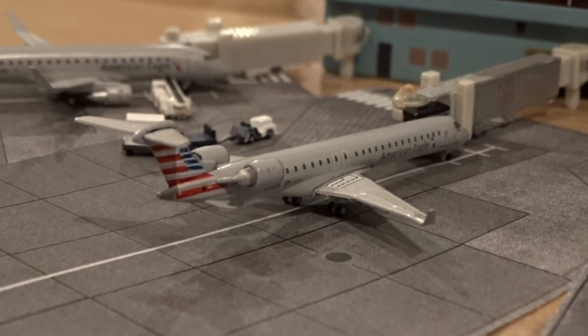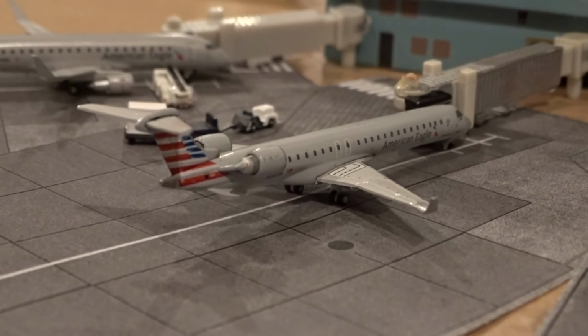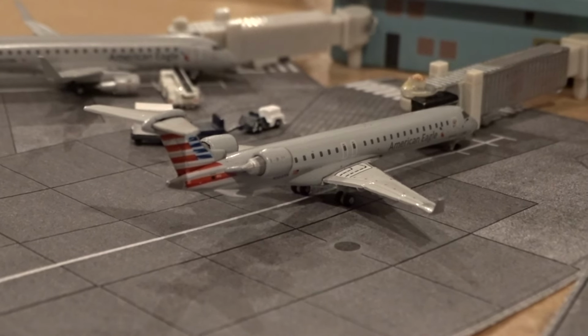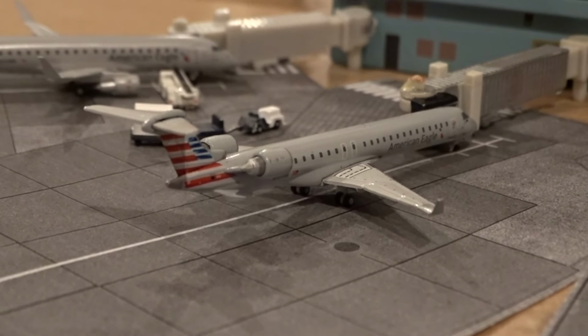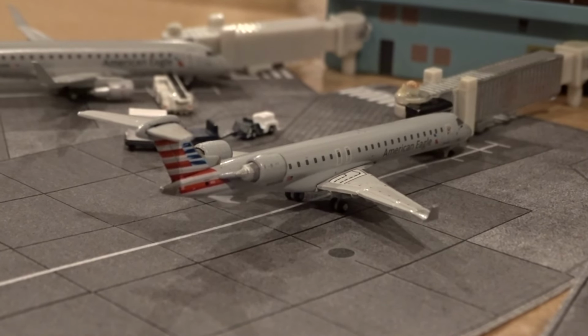At gate 4, we have the American Eagle CRJ900 operated by PSA, and this is operating the Charlotte service, one of my favorite routes out of Peoria. I really miss our Charlotte service here in Champaign, but really glad to see Peoria getting Charlotte twice a day on the CRJ900.